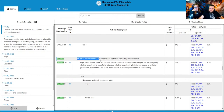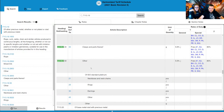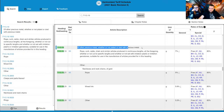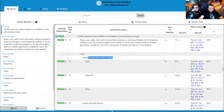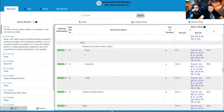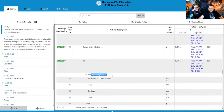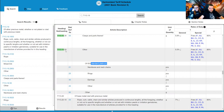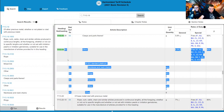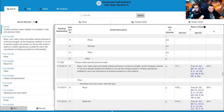Yeah, you're right. See, it doesn't even pass all this other stuff that we could look at. You should obviously double check. We're looking at other precious metals, whether or not plated or clad. Obviously, we're not selling ropes, necklaces, and chains of gold. Other. 71-13-19-00. Ropes. Mixed links. Others. Clasps and parts. Other of ISO standard platinum. So if you had platinum, you would have all these extra numbers, but we don't need to worry about that. We're here, and then we just go one more down and we're at our base metals.